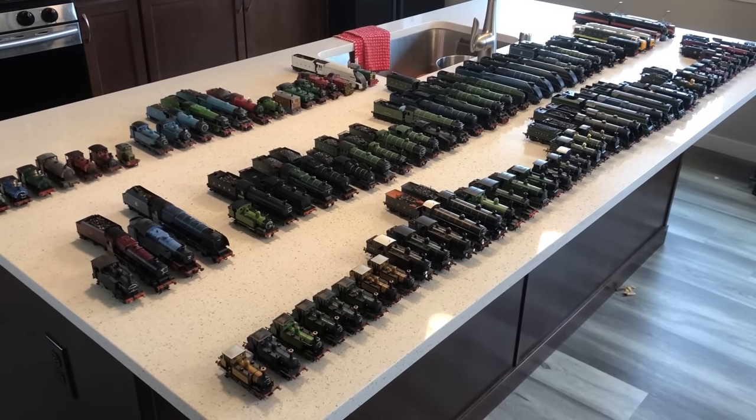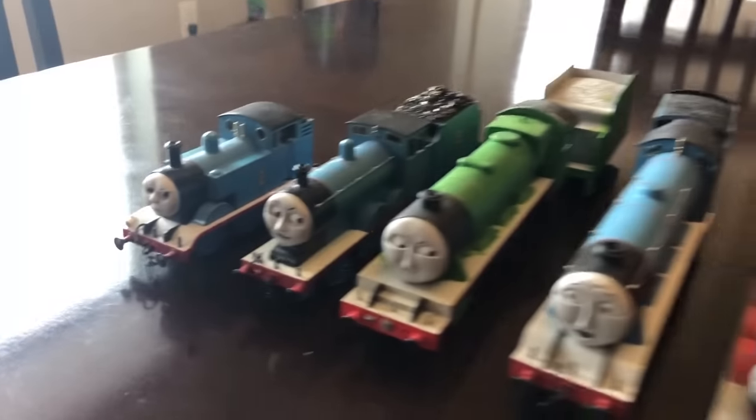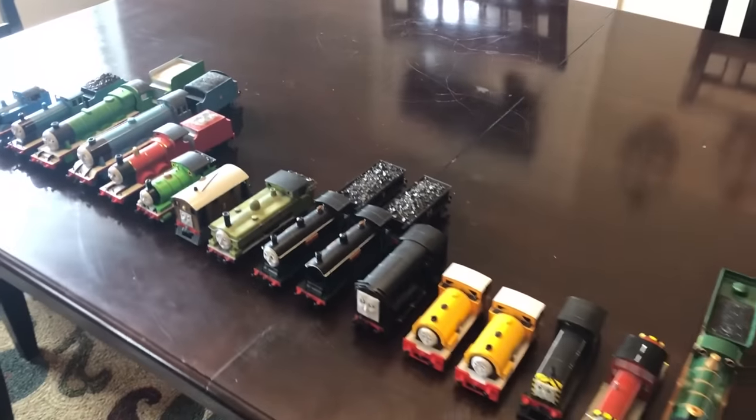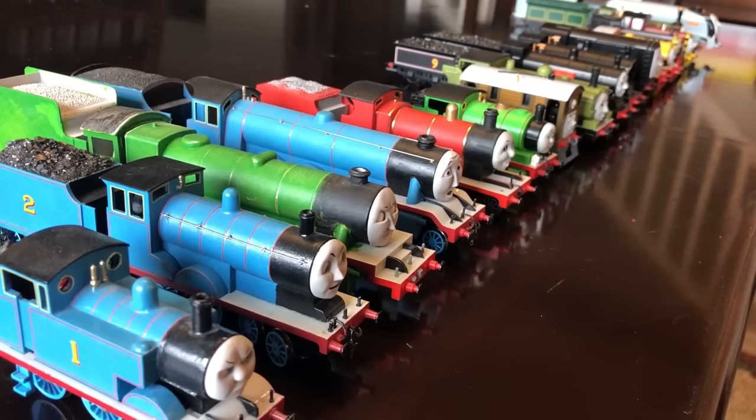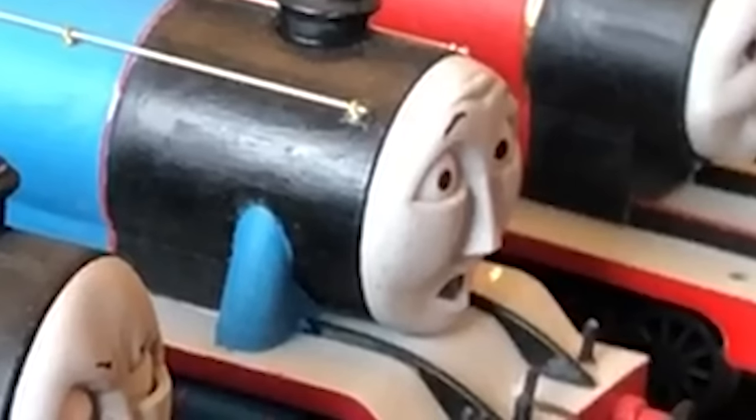And that, my friends, is my entire 00 collection. Oh wait, no it's not. We still got the Bachmann Thomas engines. If you count these, they bring the total collection up to 117. Holy crap, that's a lot of trains.